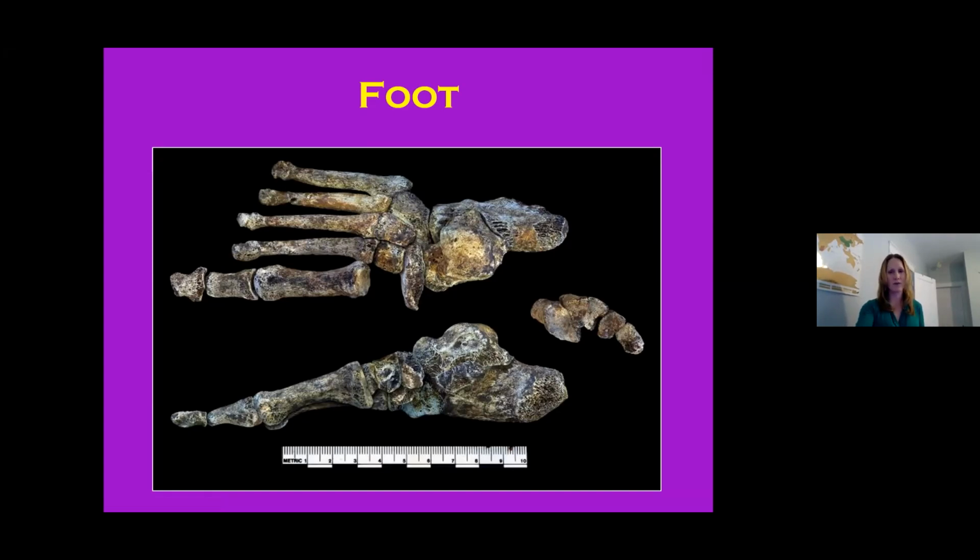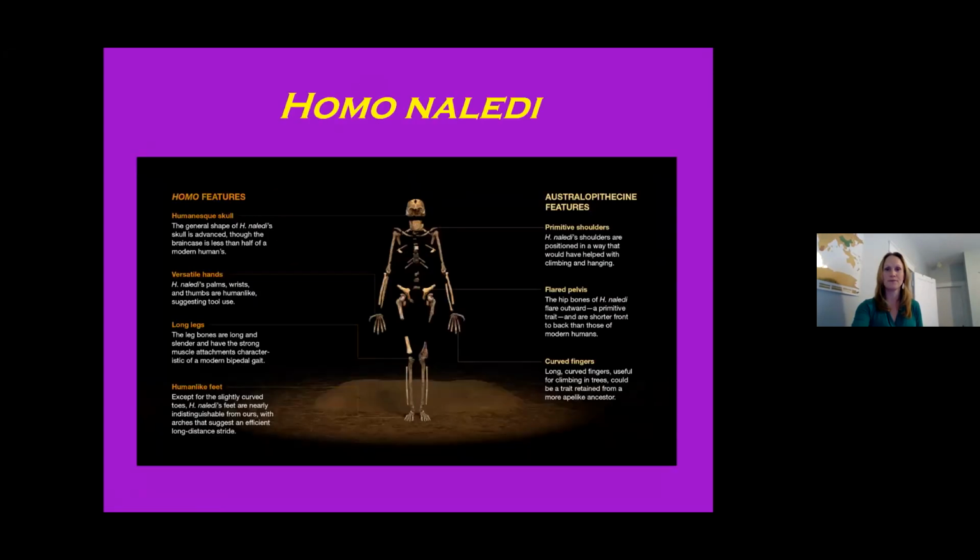And we have loads of foot bones as well. So that's something that's also really exciting and not very common. And as I showed you in the picture earlier, we have some that are associated directly with each other. And so it's very nice for putting together individuals.